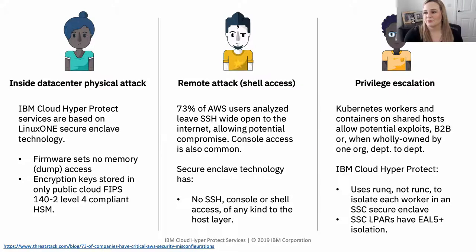And then the third one, the privilege escalation. So we aren't using RunC, we're using RunQ. And that actually allows us to isolate each worker in the secure enclave. So we don't have to worry about having the breakouts from the container and exploiting the host layer, because we've been able to isolate them within the enclave. So it just starts to mitigate some of the risk that you could have with running containers in the cloud.